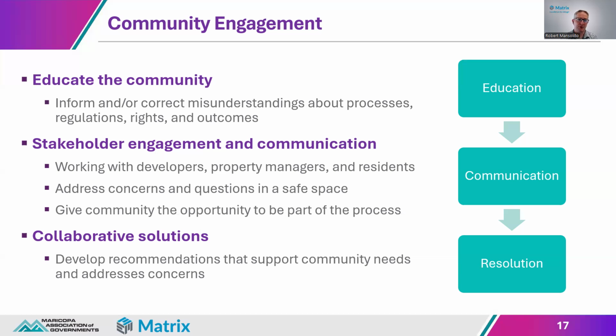Stakeholder engagement and communication. We always like to work with developers, property managers, residents, every step along the way for housing, whether it be developers or property managers. We need to get that input. We need to hear from developers, because if we are suggesting one housing type in a certain area, their input is very valuable, because maybe they have some insight that something in a certain area may not work so well, may not sell so well. They may have a hard time with funding. So working with developers and property managers is important for community engagement.